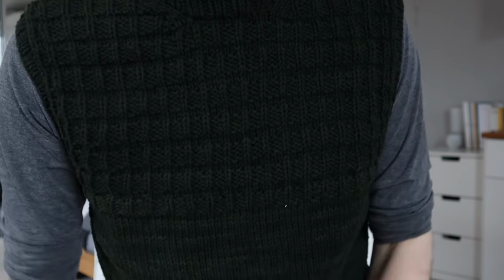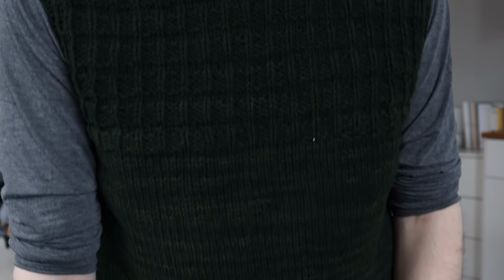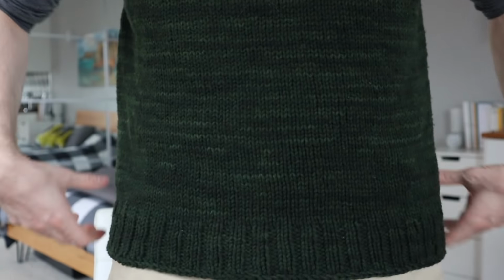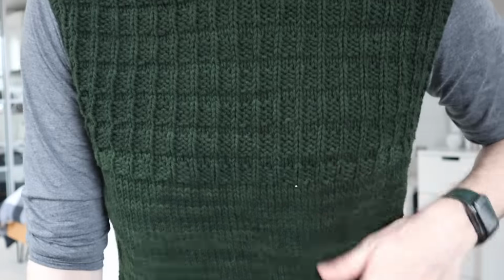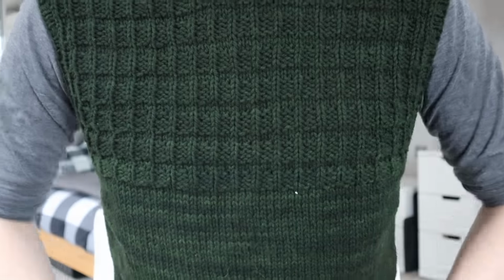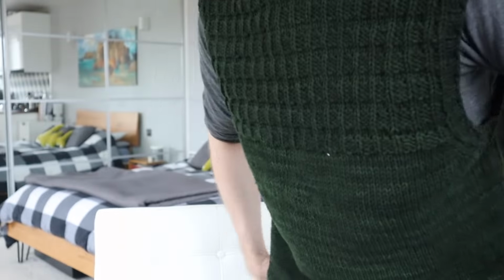Because it's dark, it's a little bit tougher to see, but it's not super oversized. There you go. It's a pretty accurate color. In the actual magazine, they've done it quite oversized. I didn't want it to be super oversized. I wanted it to be quite fitted.